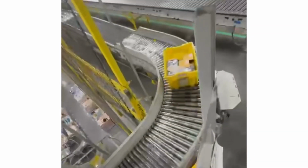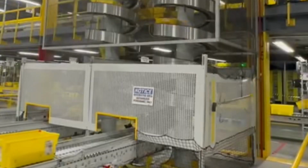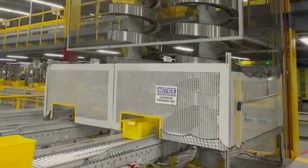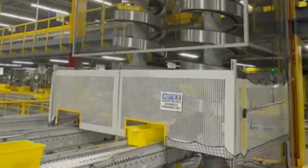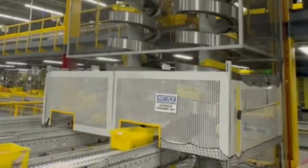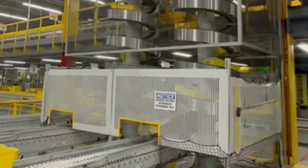So now you can see some footage that we got in the warehouse of the Ambaflex spiral conveyance. So it transports the totes both up and down through the warehouse. So you can see those yellow totes. So in this video, you can see it going up, but some Ambaflex conveyance also can bring them down between floors.